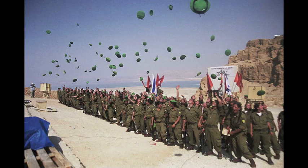Here. And then a ceremony with the flag of Israel. And the letters with fire say, Masada lo tipol shenit. Masada will never fall again. This is a symbol to fight for freedom.